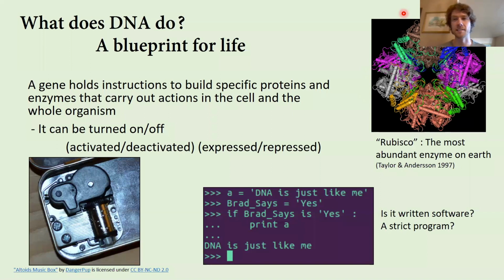So genes produce these proteins that do these actions. And sometimes the plant might want to produce more Rubisco than other moments of its lifetime. So these genes can actually be turned on and off. I like this analogy of a small music box where you can turn it on and your gene is this metal cylinder with all these bumps on it. And when you turn it on, it plays the song. But when you don't want to hear that song anymore, you can just turn it off. And genes work the same way. Another analogy for genes is that it could be like written software or a strict program. So if you turn it on, it'll do this action, and then you turn it off and it won't. And there are environmental cues that will cause it to turn on and off.